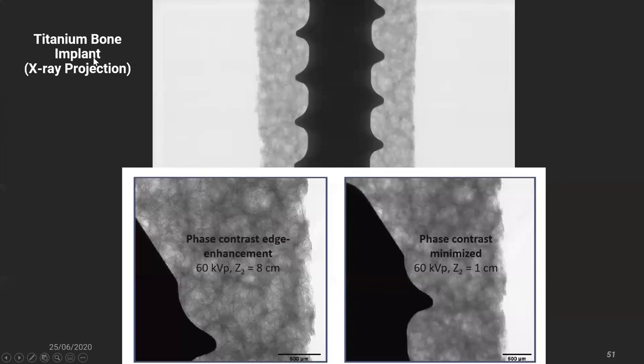This one is a titanium bone implant. In this case, the titanium implant was put inside a bone. Sometimes people like to see how the bone grows in and around the implant. So again, when we minimize the phase contrast, of course, the detail is not so clear, but with the phase contrast, you can see all sorts of detail in and around the bone. And they're typically looking at these interfaces very carefully. We've also looked at implants for the ear as well, essentially in applications for the deaf.